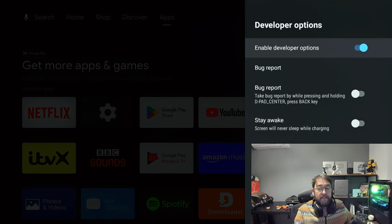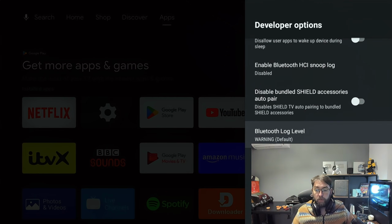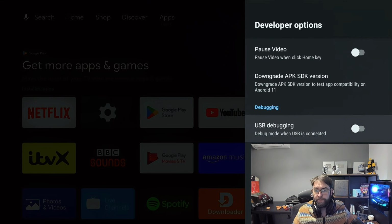You would use this for testing apps and turning on certain things you might need and features to make an app work and do things you couldn't normally do, which is why this app is so good. So on this one, we're going to scroll down and we've got USB debugging and network debugging. On this one, we can turn both on.